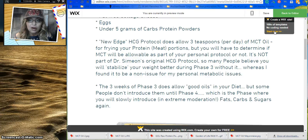But New Edge has found, and I guess their teams do know what they're doing, because there are teams of nutritionists and doctors and what have you that formulate these diets, and the diet has come, I believe, a long way over the past 50 years or so since Dr. Simeons pioneered this particular protocol. So it's not part of Dr. Simeons' original HCG protocol. Many people believe you will have difficulties stabilizing your weight during phase 3 if you use it, whereas I found it to be a non-issue for my personal metabolic issues.